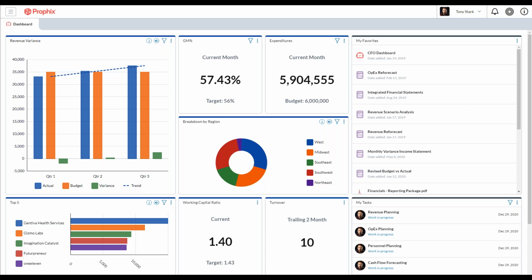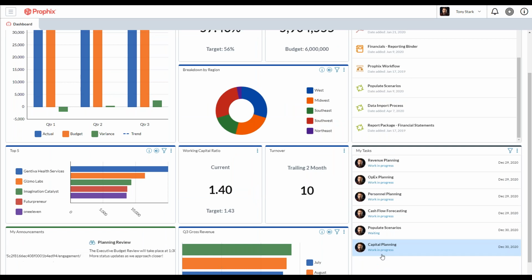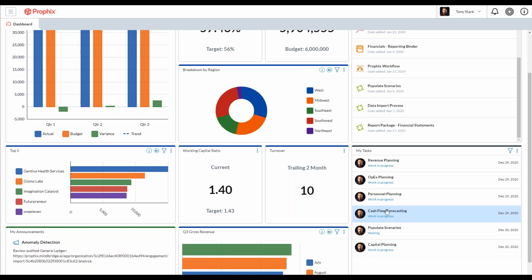Now, with Prophix, we try to streamline and automate all of that. So right now, the first thing you see when I log into Prophix in my web browser is a dashboard. And this dashboard presents you with various metrics, KPIs, favorites that you have access to right on your dashboard. Now, also, in addition to that, I'm also presented with tasks, right? And my tasks are really controlled by your Prophix workflow. Your Prophix workflow replaces the need for you to distribute out emails to your various end users.